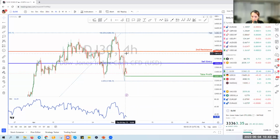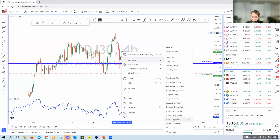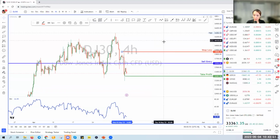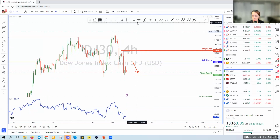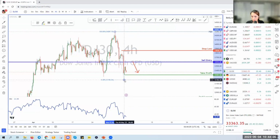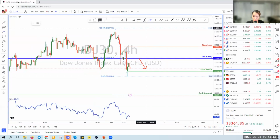Okay, and then again for your stop loss, you can just put it slightly above the wick here. So this one could be your stop loss. Just wait for the price to go up, kind of over here, and then you make a sell order here. All right, and this one lines up really nicely with 38.2%.